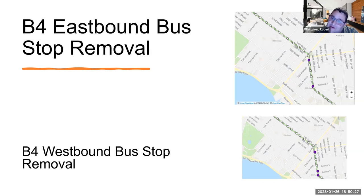Now that northbound, is that both directions at Bay Parkway and Avenue P? Is that where that location is on the B4, by that school? Or are they just now going to force them across Bay Parkway and Avenue P to get to the school? I don't know. I can't tell from here.